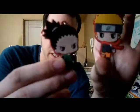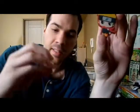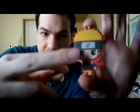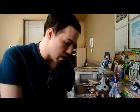So you can see Shikamaru's got the dark eyes too. So that was one thing that I wasn't big on. I like Sasuke a lot. Sasuke Last version, better than Naruto really, they got his attire down pretty well, but it's his eyes, right? But still pretty cool. So those are my Last collection and Shippuden collection.